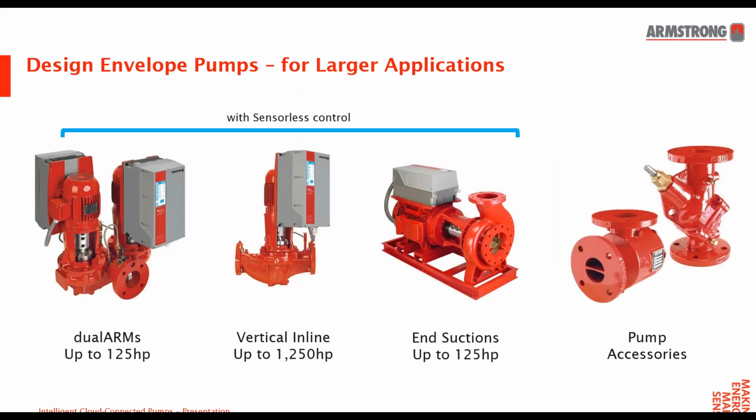Our sensorless control and parallel sensorless pumping control is also available for larger applications, larger commercial pumps up to 125 horsepower in our dual arm and end suction series. And for vertical inlines, we go up to 1250 horsepower. So any large district energy cooling applications you might have, we can handle those as well.